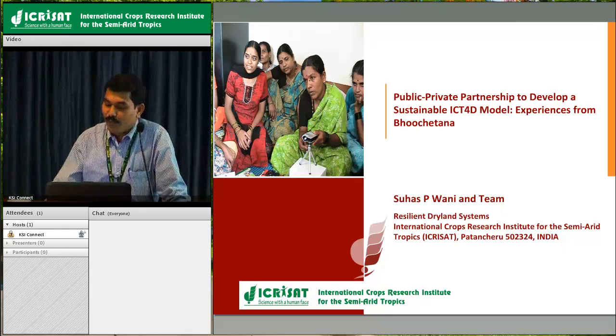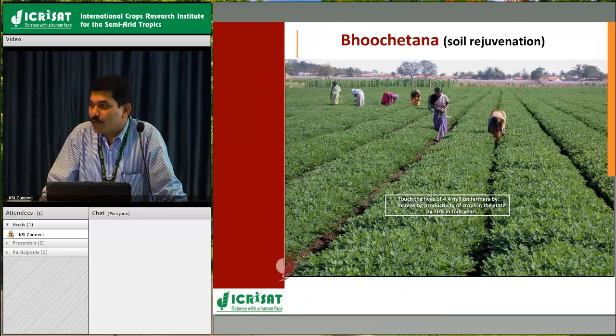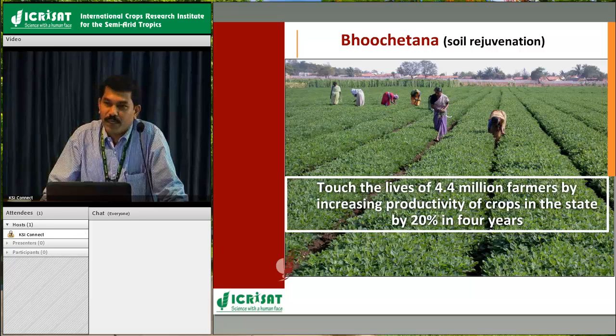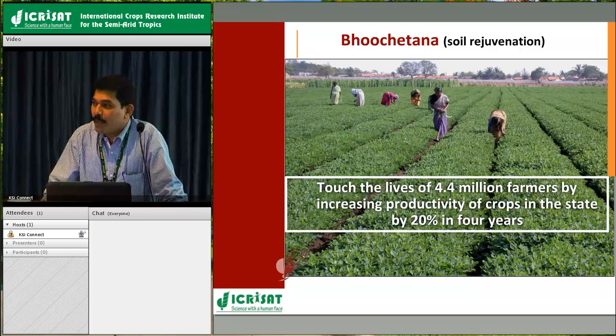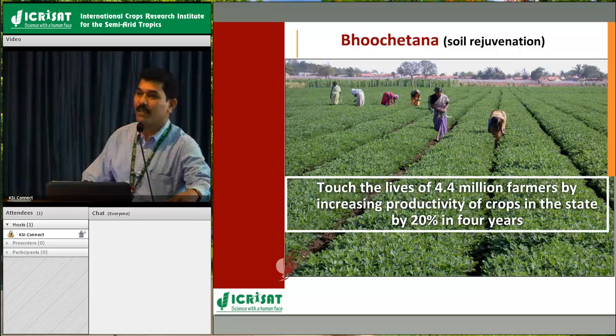So let me begin with this Bhoochetana initiative. Basically, Bhoochetana is nothing but soil rejuvenation. The very aim of this particular initiative is to touch the lives of 4.4 million farmers by increasing productivity of crops in the state by 20% in 4 years. The initiative started in 2009, and the first phase is already over, and now we are in the second phase. Let me take you through the process of how it started, why it started, and what are the challenges we faced during this initiative.